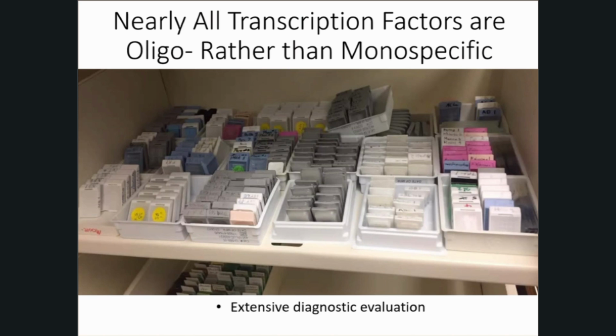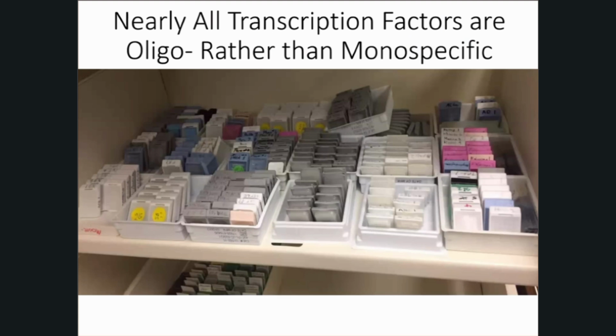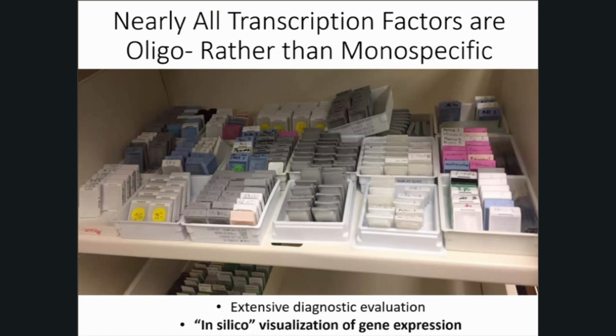And so Markku and I are doing extensive diagnostic evaluation, but I also do what I refer to as in silico visualization of gene expression. I can predict the results of Markku's experiments to a large extent, or my own, before I perform the experiments, using a few tools that I'll share with you in the next few minutes.